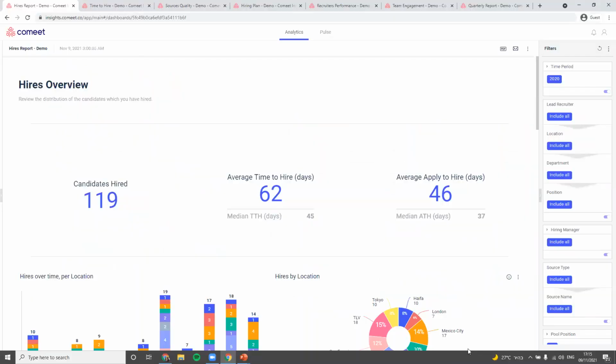The first report is the hires report. It's a pretty straightforward report. This report will include the data regarding all of your hires. As you can see here, we're looking at the year 2020 as an example. I can see the total number of candidates that have been hired, and I can see the average time to hire and the average applied to hire. These averages are across all of your positions for the selected time frame.